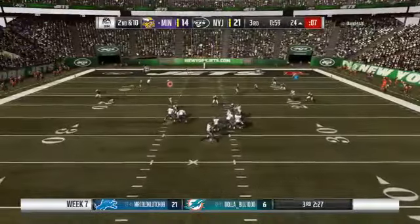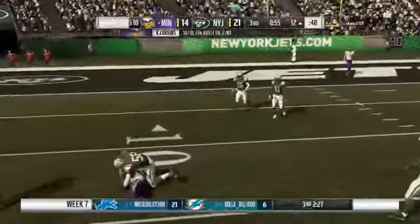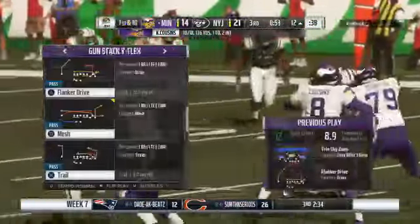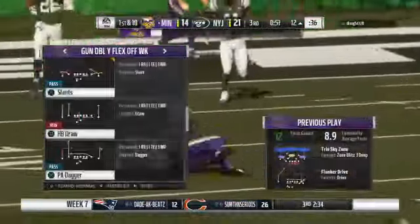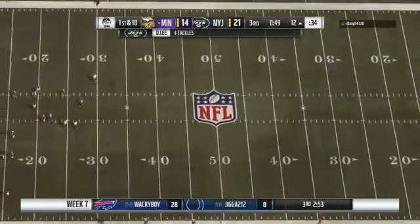Throwing again, Cousins on 2nd and 10. Looking left side, and he's got a man. It's right. And down inside the 15, shy of the 10. 12 yards there as they keep this drive rolling. It's another 1st down.